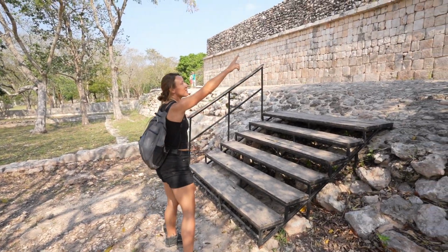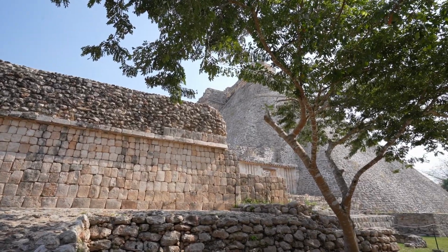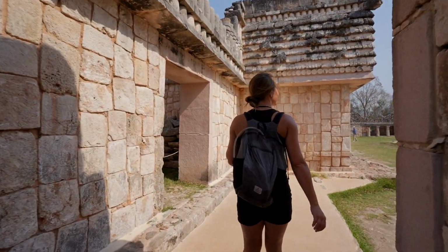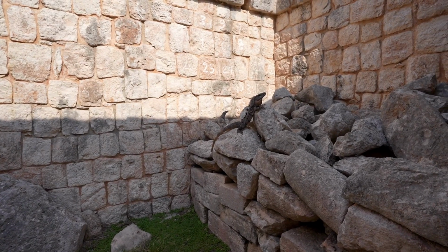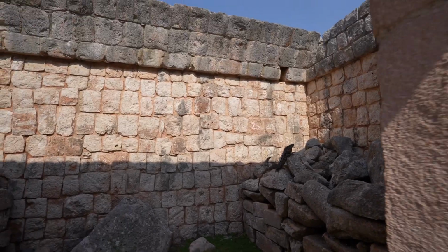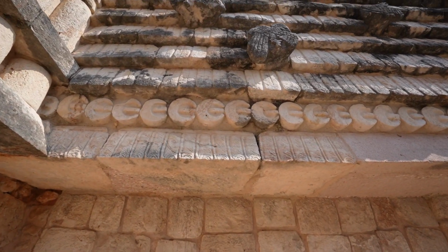Oh my gosh, look at all the carvings up there. Oh wow. You can't see that in the camera. Come on, let's go around, let's go around. Let's go, let's go. Look at the, oh my God, look at that humongous iguana. Look at him over there. This is his harem. Get out of here before he breathes fire on us. Look at those, that is so cool.